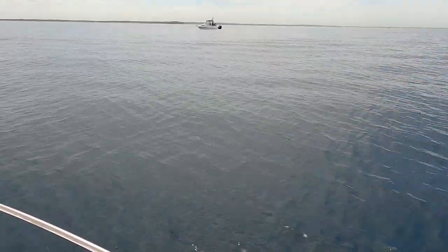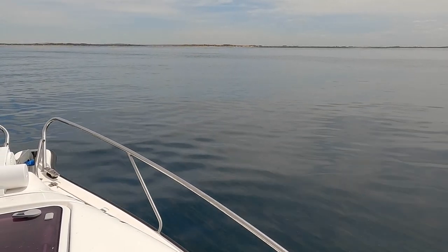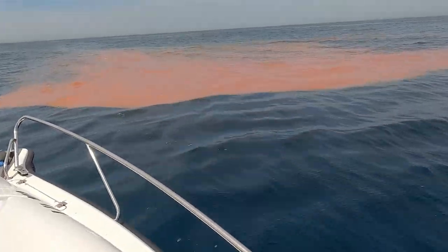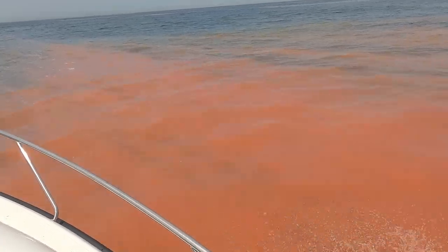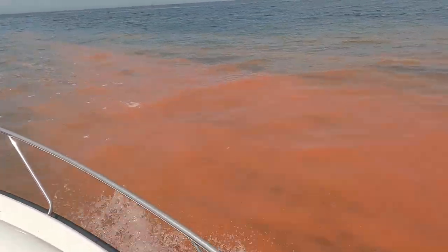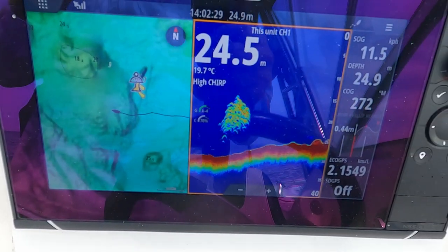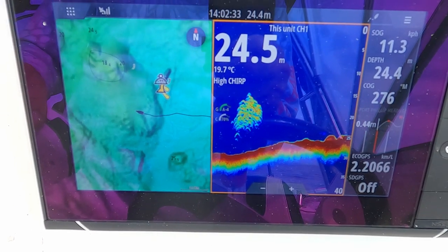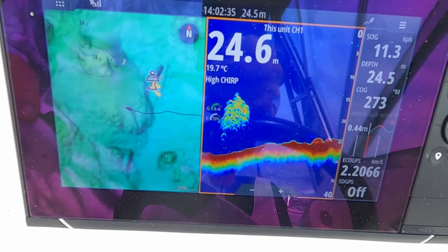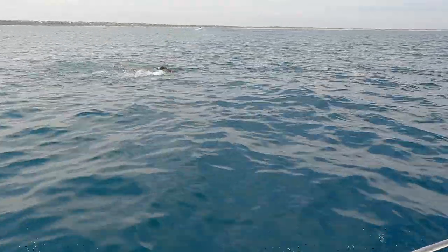Unfortunately, the time that we spent to pull the hook out of my leg and then patch it up, we actually lost the fish. Some algae were really, really concentrated, so you can see this orange patch in the water. It looked very dirty, but unfortunately no fish. As we were on the way out, we actually scanned some more fish, but they were really deep down. Well, someone did have some fun here. It was the seal.